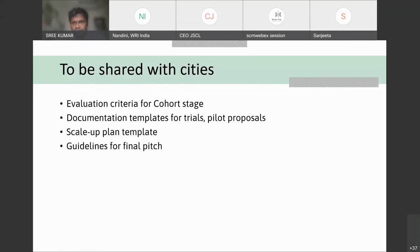The final pitch is something which will be presented to the jury. So whether it will be in the form of a presentation, cities can also prepare a video to make it clearly communicated. So these are the things.